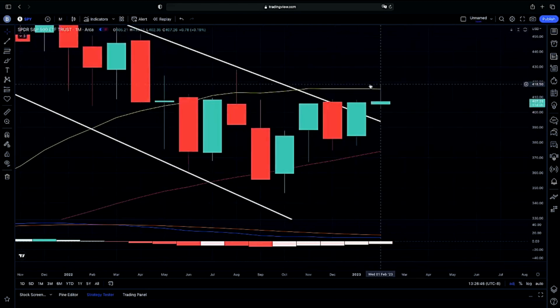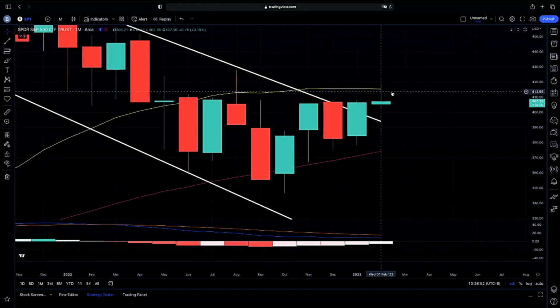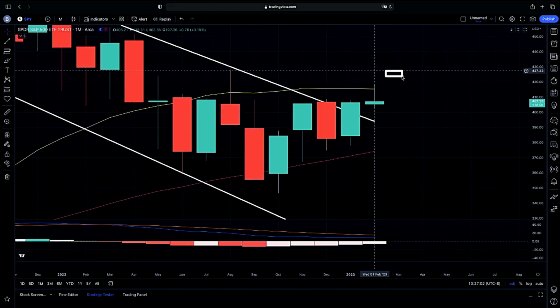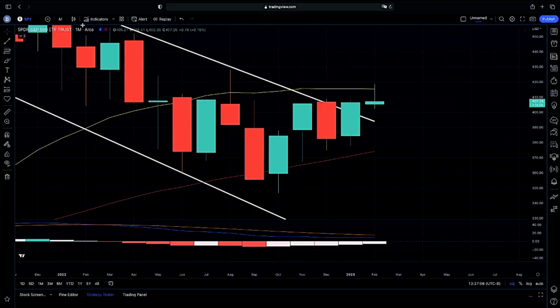Again, as we're testing our 20-month moving average, a very strong resistance on the larger time frames, very much on a cool down at this point in time, but very much going to see if we do possibly get any bullish momentum, if we do possibly close above our 20-month moving average going into this month, will be the watch as far as that long-term momentum.